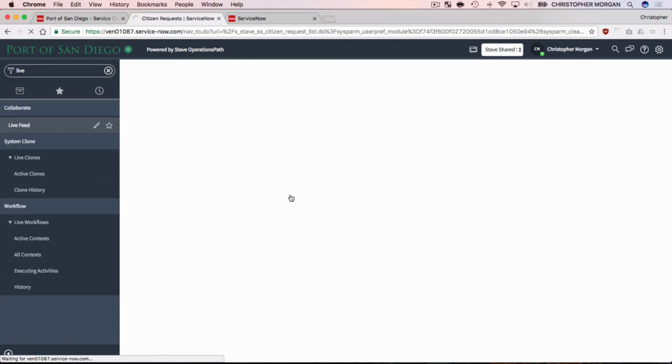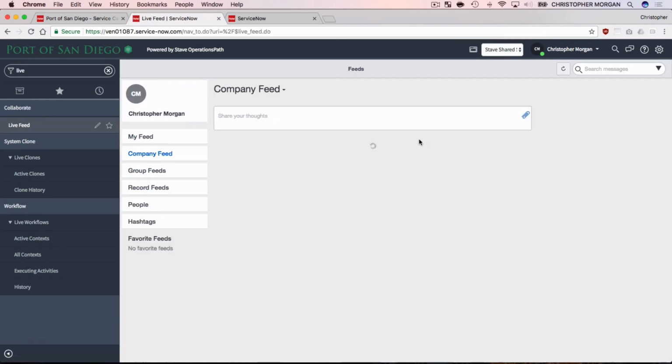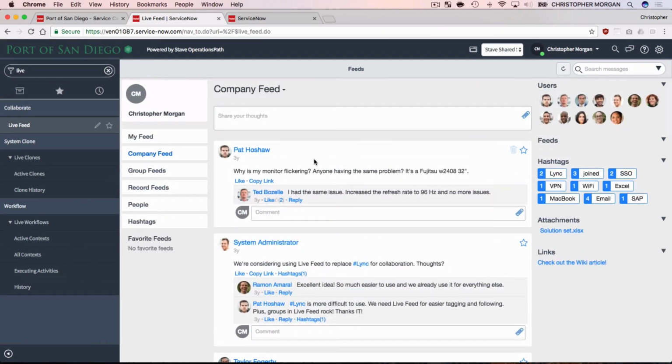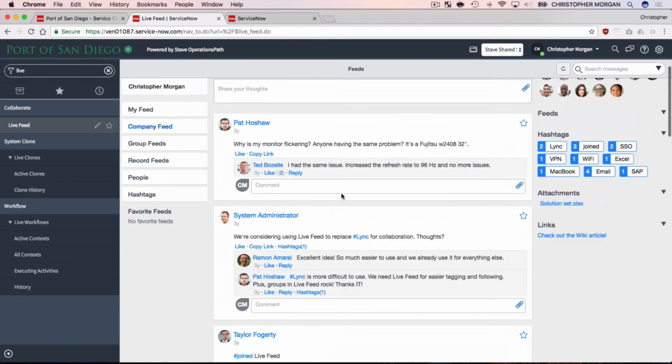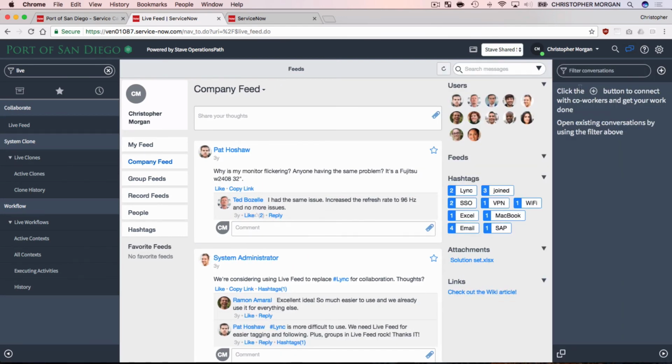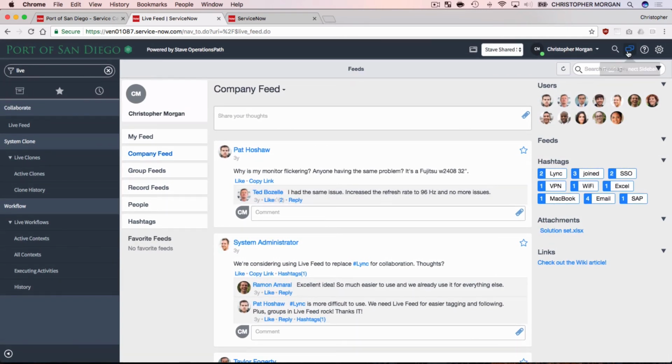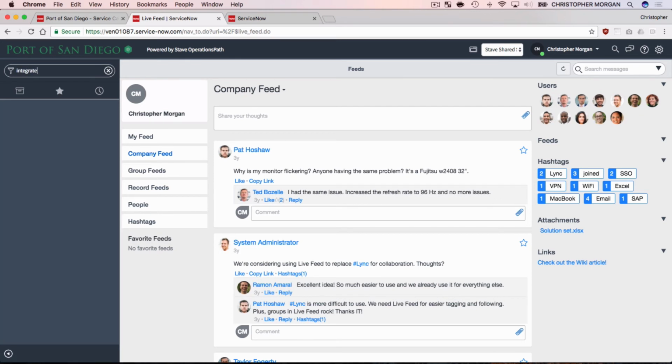Features we didn't get to show are things like integrated threaded messaging through the live feed, where you can have chats back and forth either internally or with people at the port and the citizenry. You can have integrated chat conversations. Again, that can be integrated chat with citizens through the portal, or it can be you talking to your own groups and fulfillment. The integration components are very vast within the platform.